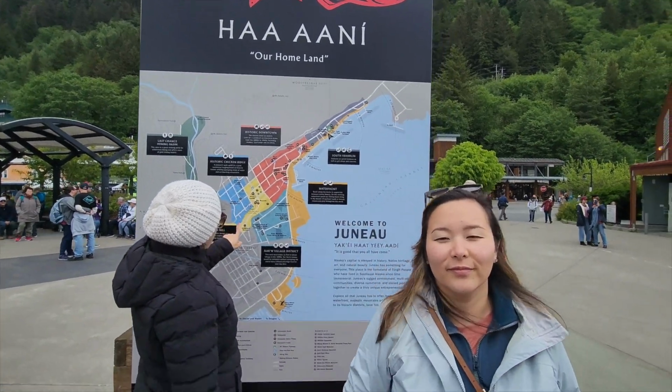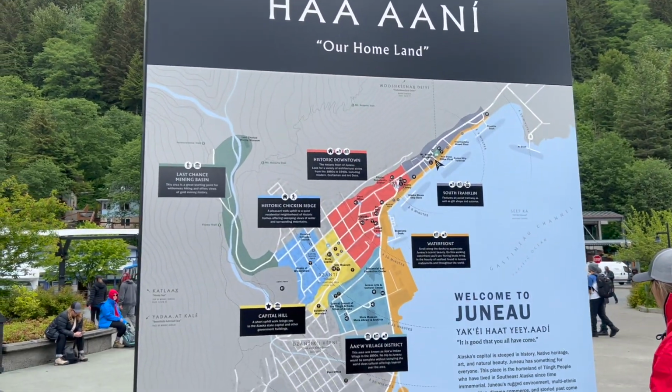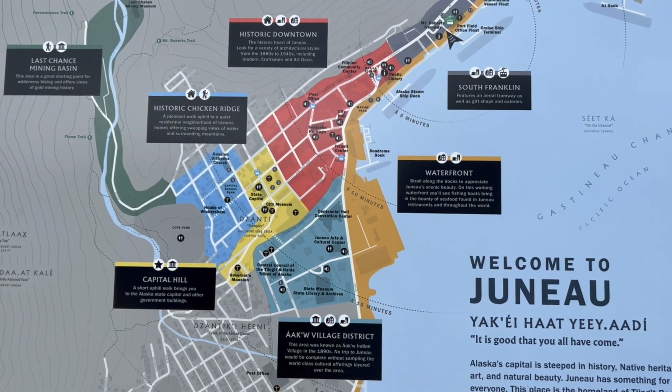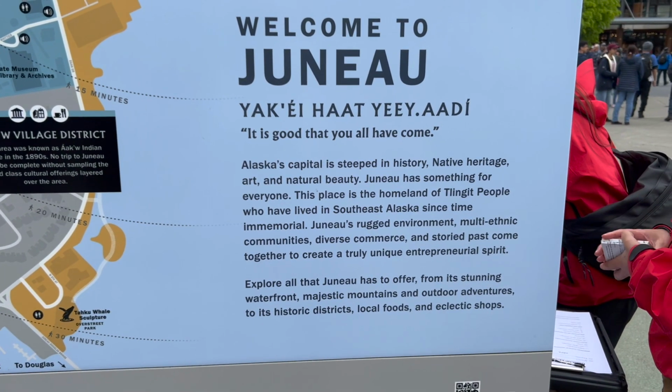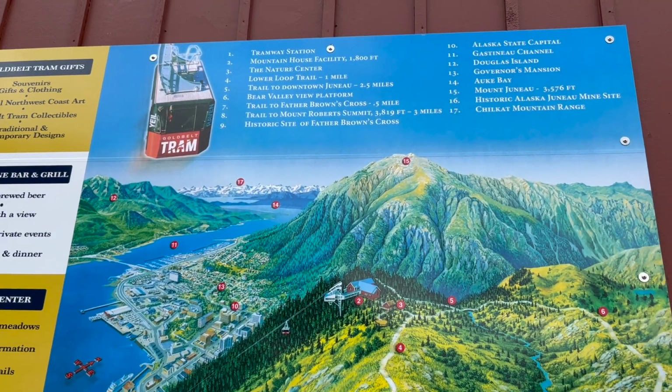In a given year, Juneau can receive as many as 900,000 cruise passengers and 100,000 independent travelers, which is insane. We decided not to book an excursion here and spend most of our time on Mount Roberts, so first things first, we needed to get on the Gold Belt tram.